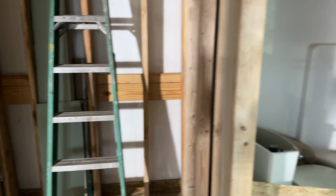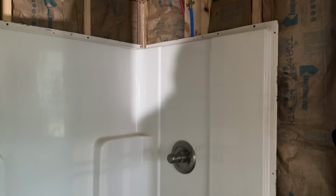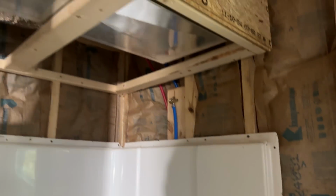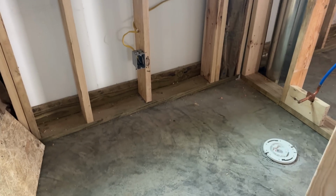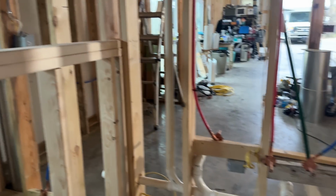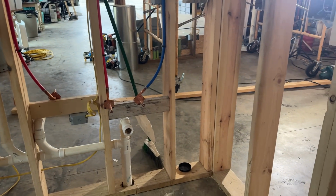That's not framed in. The shower, this was donated to me by Pastor Tony McAfee. Thank you, Pastor. Commode to go over in here. So I've got a dividing wall, and then we will have the vanity here.